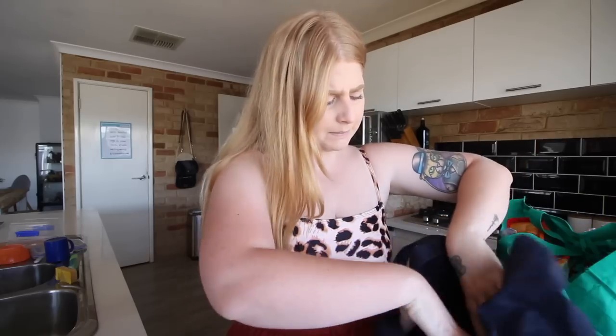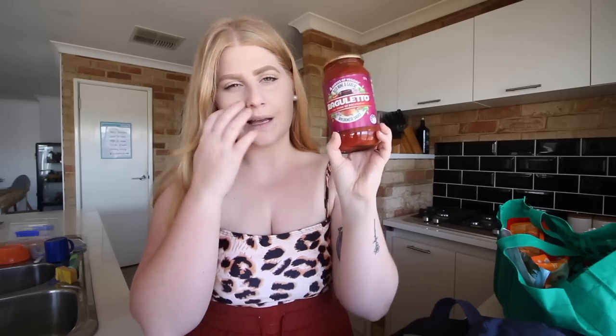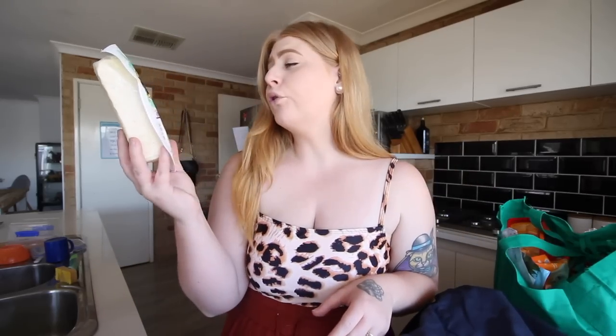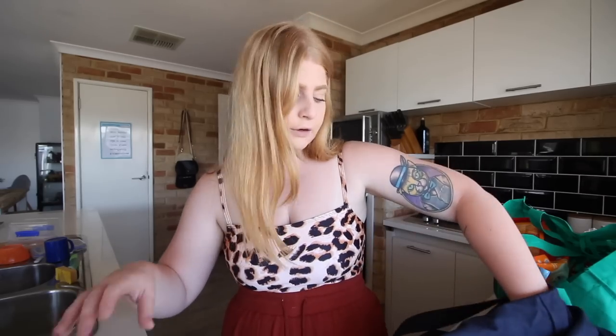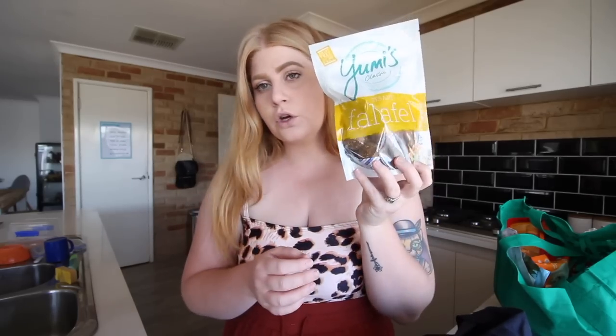Next thing in my big bag, I have some pasta sauce. So I get this bad boy. Normally it's just whatever is on special, but I tend to get this brand. I also have some perfectly formed tofu in here. We eat tofu like crazy in this household and Frederick loves it, so we needed to get a new one because we ran out a couple of days ago. I also got some falafels. This is the sesame seed falafels. I love these bad boys.